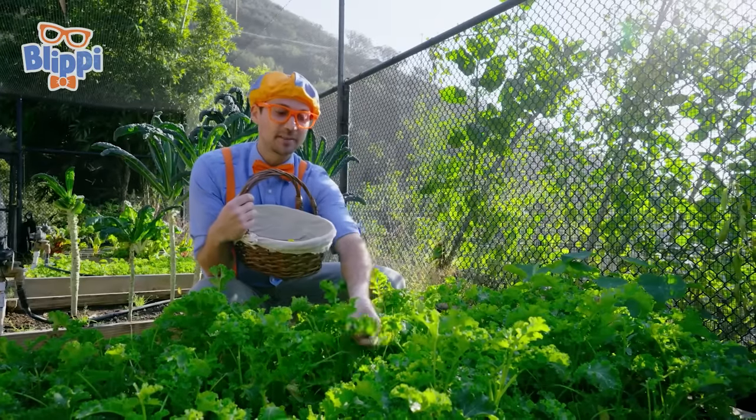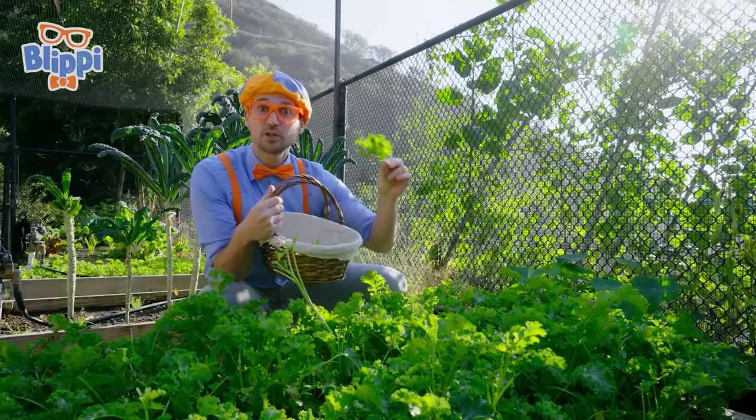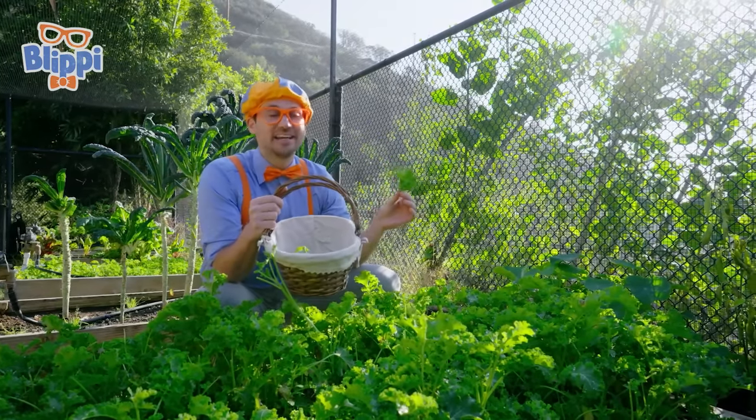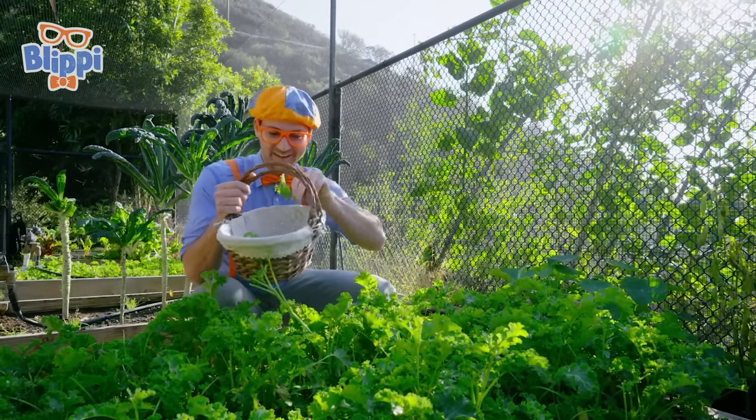Hey, I bet this popsicle is gonna be the color green. Yeah, that's what we should shoot for. So then you'll have a nice, healthy, yummy popsicle. All right, one more leaf. There we go.